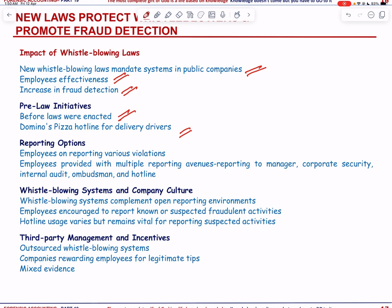Another company has categorized fraud as an unacceptable behavior alongside drug use and discrimination and has implemented extensive training for employees on reporting procedures. This training is conducted through seminars, posters, and billboard cards. Employees were briefed on five avenues available to them if they suspected misconduct: reporting to their manager, corporate security, internal audit, a company-appointed ombudsman, or an independent hotline.